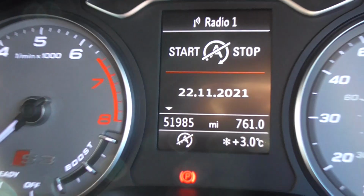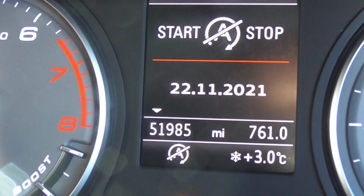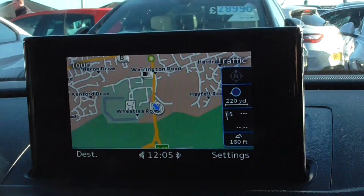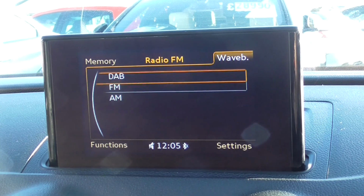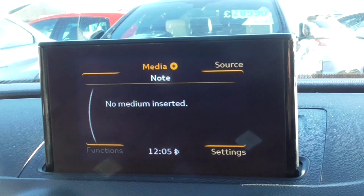And as we're doing the video today, this vehicle has only covered 51,985 miles, which is absolutely nothing to one of these. We've got the option of the cruise control, auto dimming rear view mirror. Obviously this vehicle also has the satellite navigation, full Bluetooth phone with the music streaming, full FM and DAB radio, and then we've got our multimedia there as well.